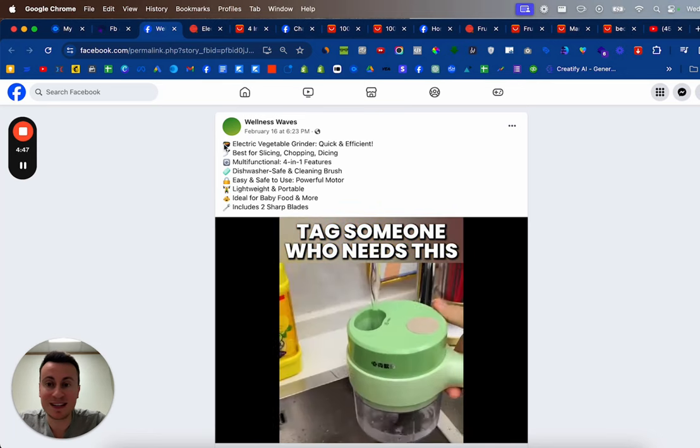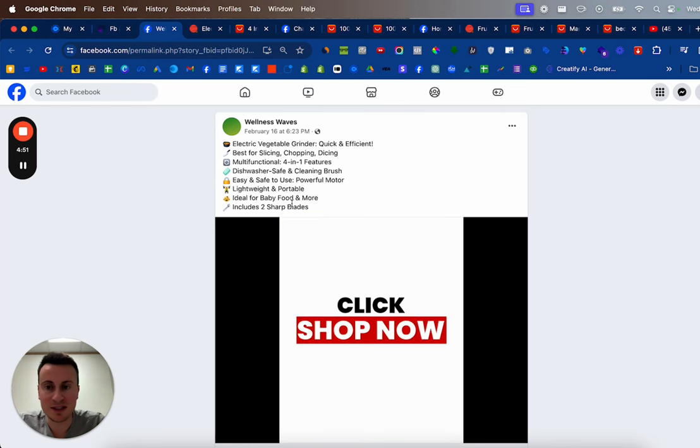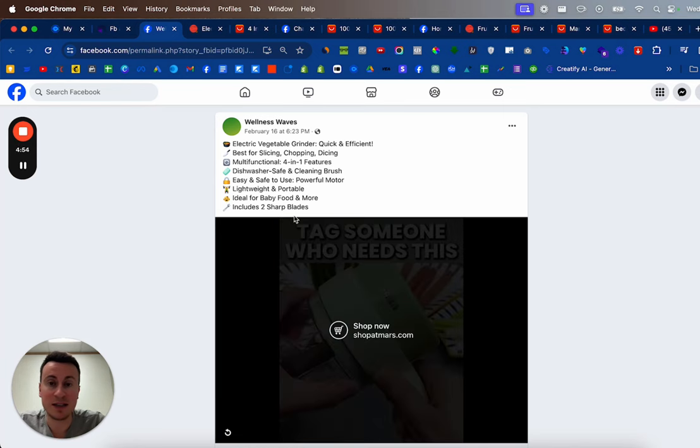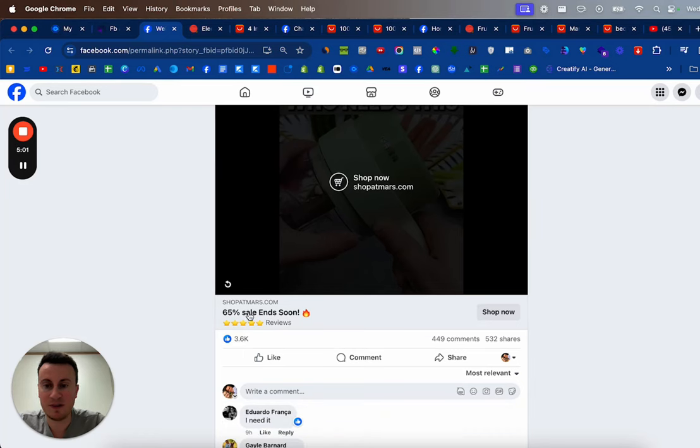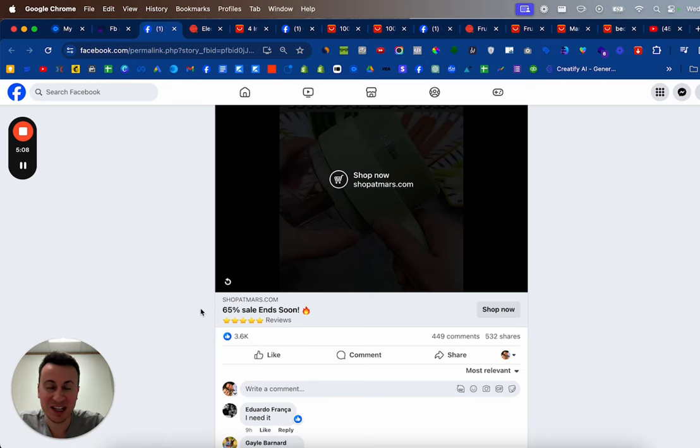The primary text is very short, sharp, to the point, with bullet points of different kitchen emojis, just really highlighting different features and benefits of the product. Very typical headline and description with a FOMO, a fear of missing out, 65% sale ends soon. Does the sale end soon? Probably not.